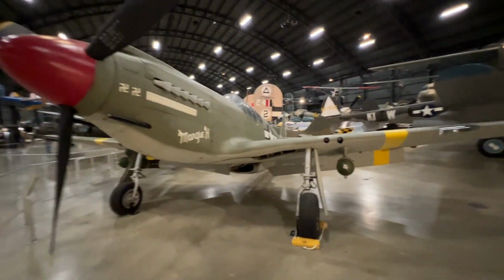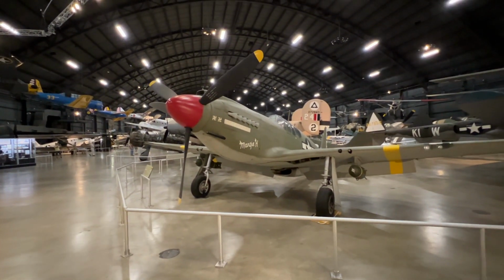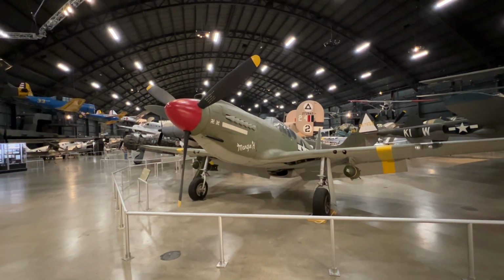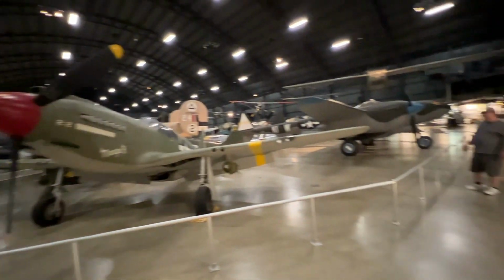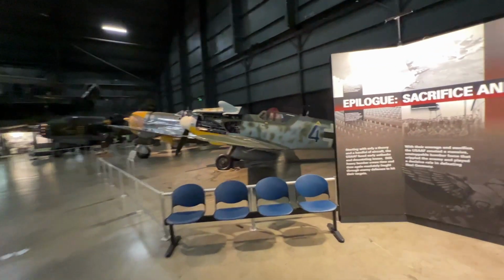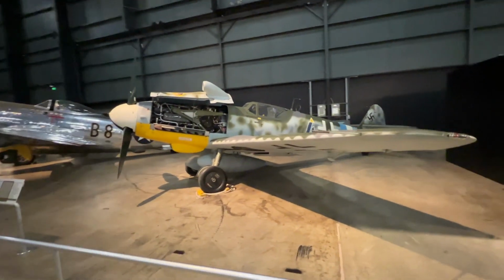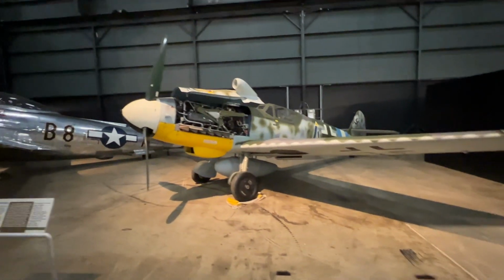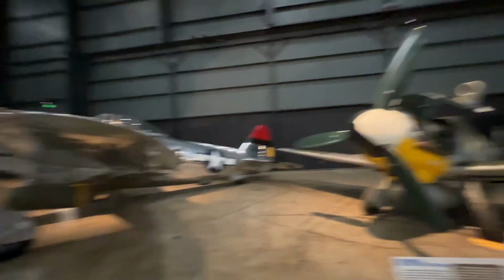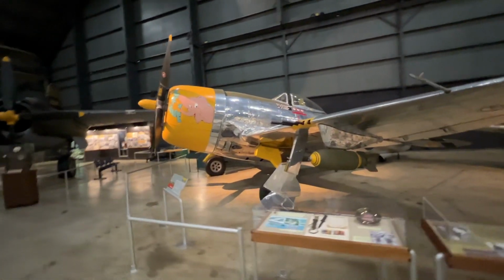But the original P-51 used an Allison 12-cylinder engine, and the performance was just mediocre, and they finally put a Rolls-Royce engine in it, and that really made the big difference. This German plane, this is an ME-109. Very cool. Oh, this is a Jug, a nickname for a P-47.